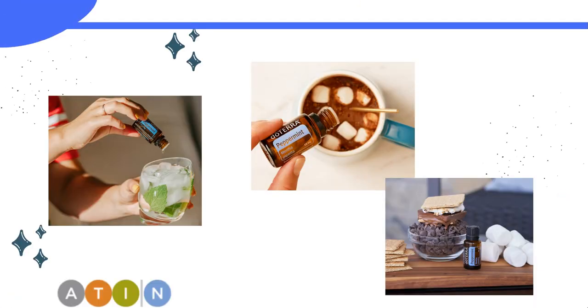And like I say, in water, in all kinds of dishes, like in the photo you see hot chocolate or even s'mores. One of the women in our community started to do s'mores, and she said it's very, very good. I use it on my cake and cookies. The kids love that, brownies especially. It's very good.